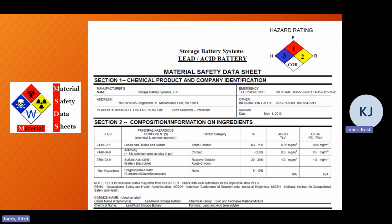The last part of section 1 is emergency telephone numbers. This emergency telephone has to be manned 24/7, 365. No matter the location of the spill, this phone number has to answer to help the individuals who need to clean it up. Section 2 is hazards identification, or it could be called composition information on ingredients.